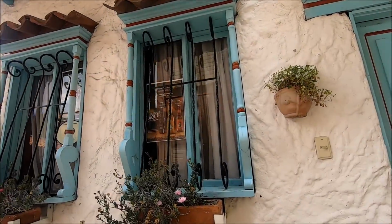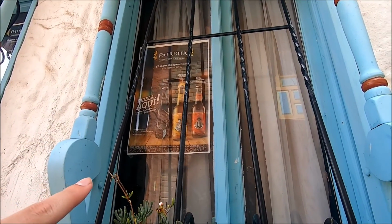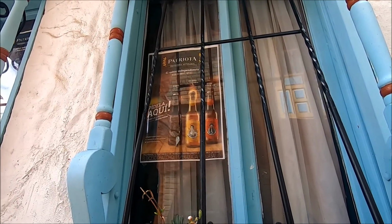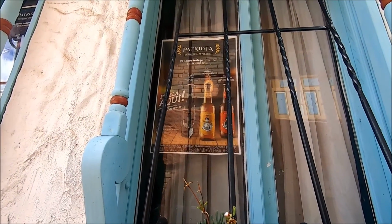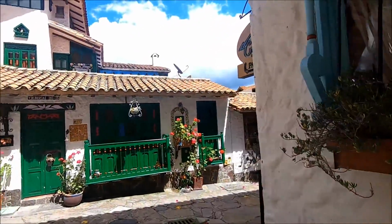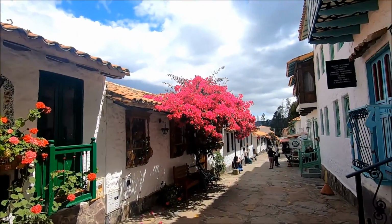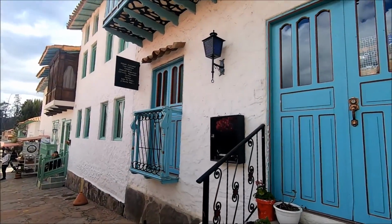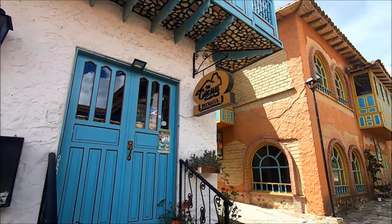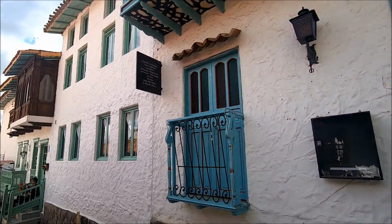I guess here they're selling some of the artisanal beers that they make, I'm guessing in El Cocuy, or at least in Boyaca. I have not seen these in a store yet. It is not exactly beer o'clock for me right now, and I'm thinking it would be pretty expensive to buy an artisanal beer in a tourist town here.